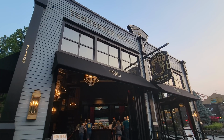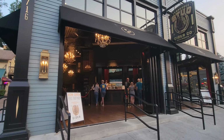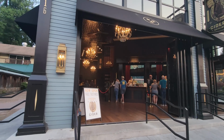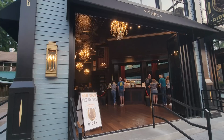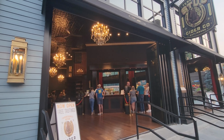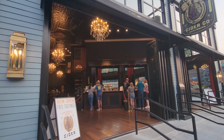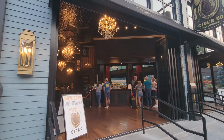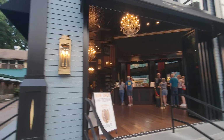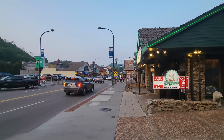Tennessee Stud Cider Company is the newest one on the strip. It's gorgeous inside, and I love their oatmeal cookie cream here. Now, with a lot of the wine tastings, you get 3 for free, or you can pay to taste all of them. And I believe we counted last time, and there are 11 on the strip.